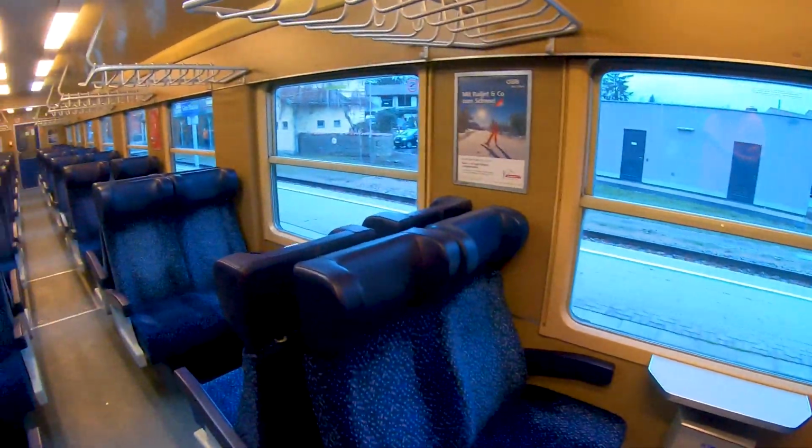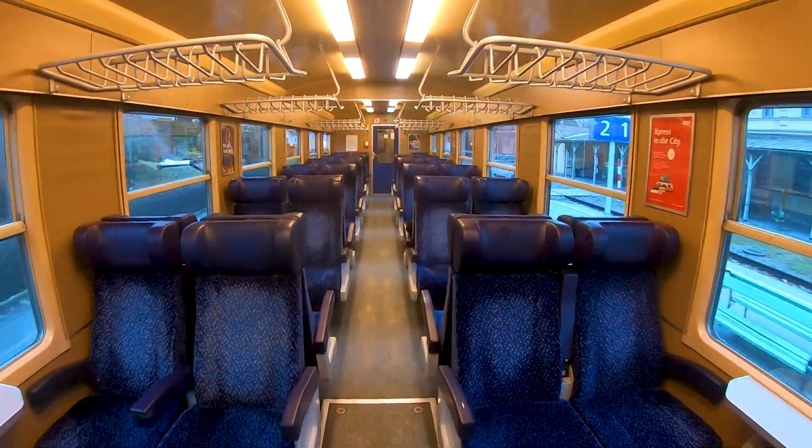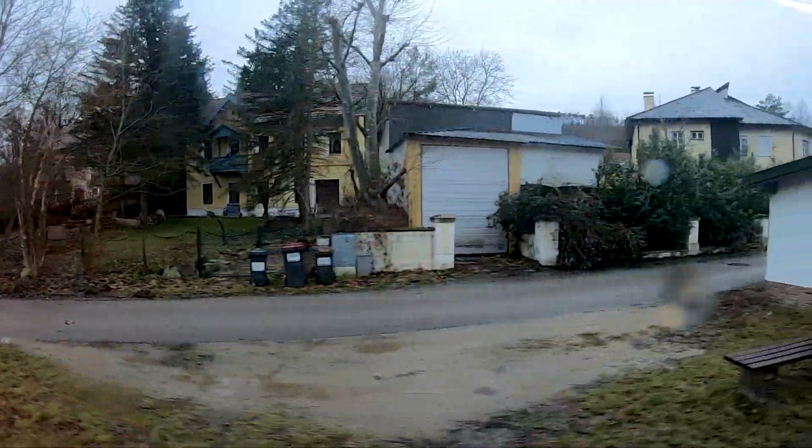And the train was very empty now, so we can take another look at the interior of the train, which is quite nice and comfortable. And now we are continuing on to the next important stop at Rosenburg am Kamp.